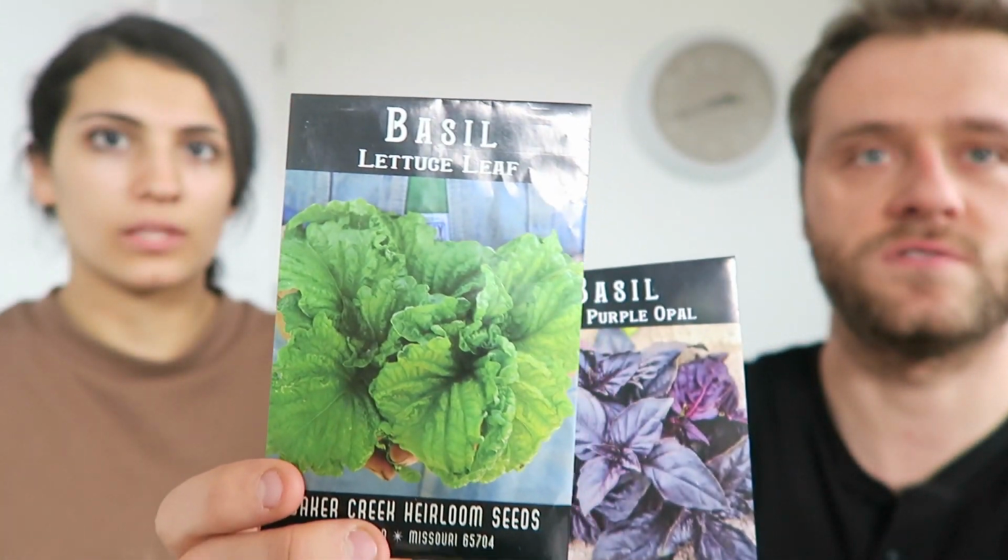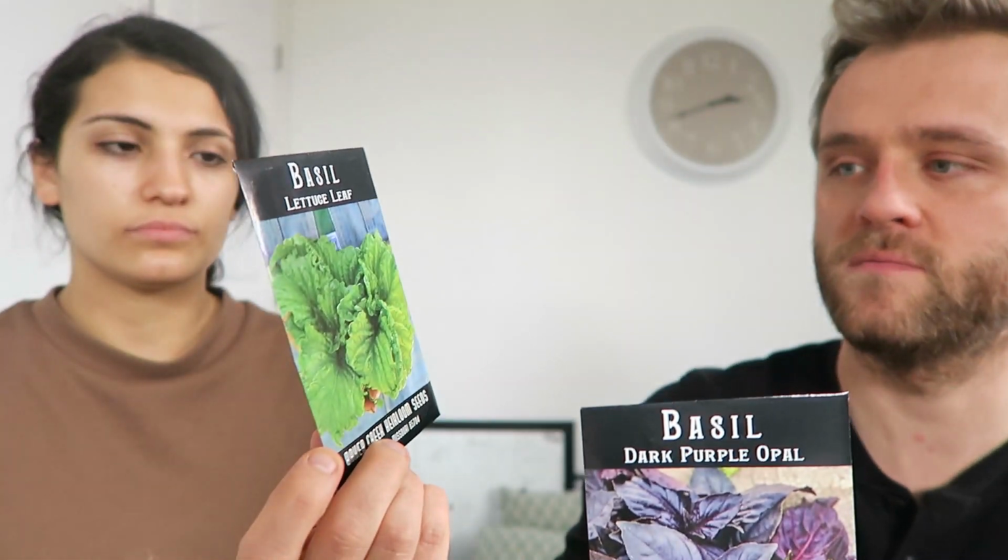Yeah, basils, I think I had another one here. So there's two types of basil. There's the purple basil, and then there's also the giant basil. So these are really big leaf. It's almost the size of a lettuce, this basil. It's fun. Love that.